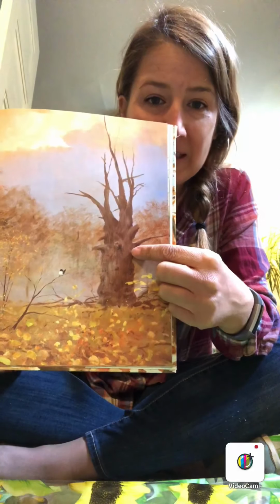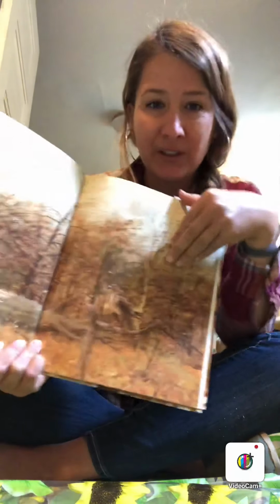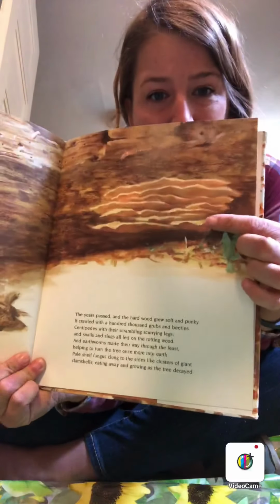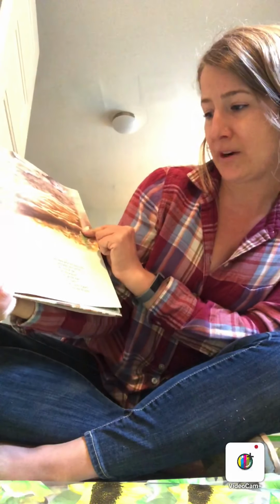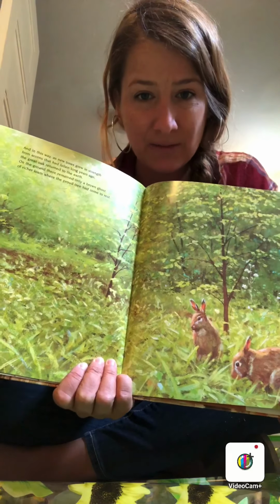And one of the things that we learned in this book is how when the tree died and eventually fell to the ground, there were certain creatures and organisms that worked to make the tree decompose and grow back into the earth. One of these organisms was fungi or mushrooms. They feed on the tree. And then there are some insects like centipedes that also feed on the tree. And the wood rots away until it turns back into soil. And all the nutrients the tree held go back into the soil to feed new plants.